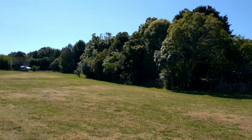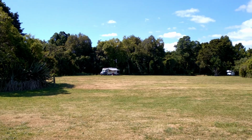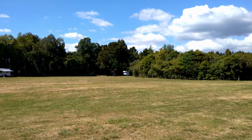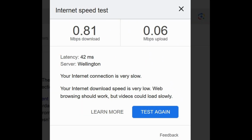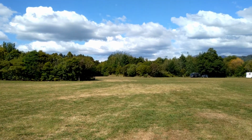And just also be aware that the internet signal is really slow, so my wireless internet was actually quite slow in this area. But otherwise, just absolutely beautiful river, and I was so happy to have the cararoo and the tui in the tree as well.